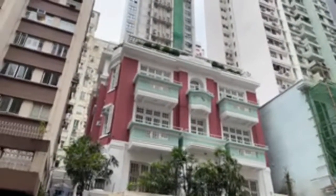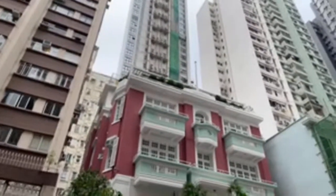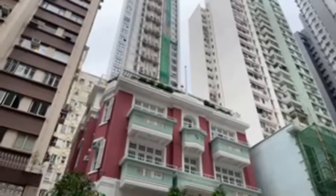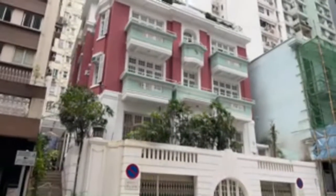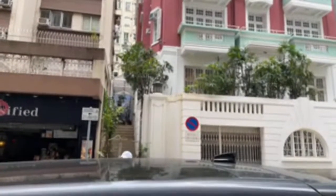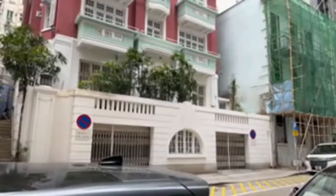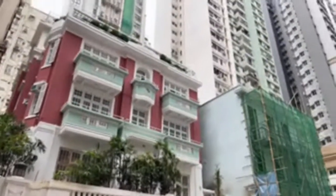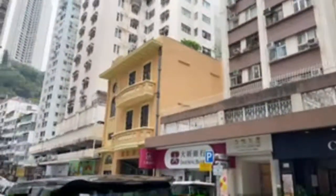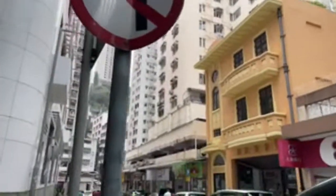It's nice, isn't it? If you look at the absolute top, you can see the flagpole. It's probably not being used anymore. Yeah, it looks like a private residence. There's a domestic worker on the steps at the top. I need to find out the significance of those buildings.